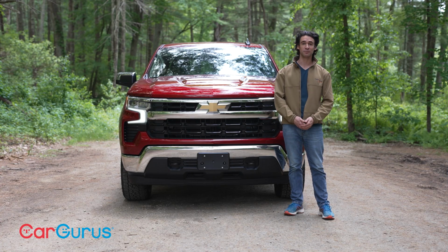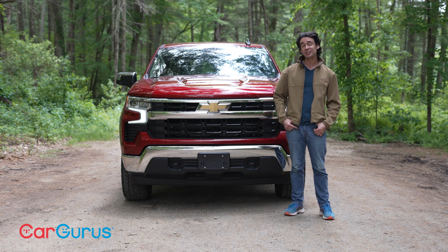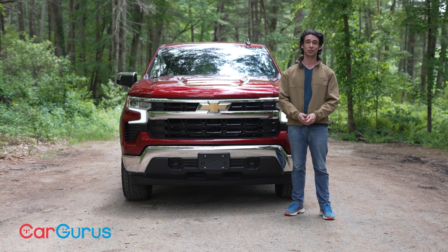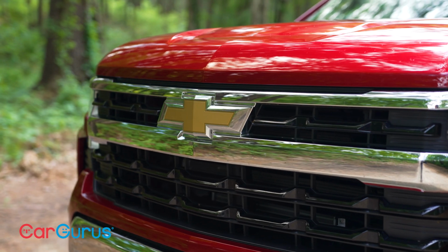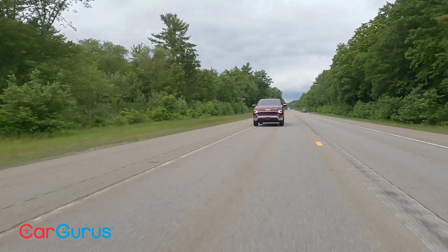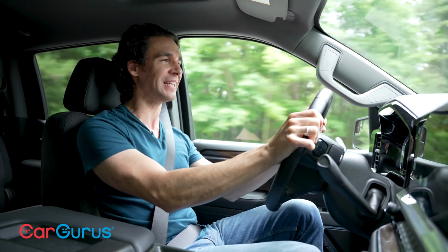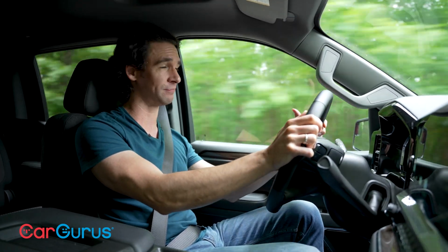There are 4 engines to choose from: the 2 familiar V8s, the 5.3 and the 6.2. You can also get a 3-liter turbo diesel 6, that one's pretty good. But this is the 2.7-liter turbo 4. Now I know that this engine has been out since 2019, but I hadn't driven one until this week while I've had the vehicle, and wow, 430 pound-feet of torque and 310 horsepower. Now the old Vortec V6, that 4.3 liter, couldn't even hold a candle to this one. Pretty impressive. But if you're trying to tow, the 4-cylinder can only do 9,000 pounds. Only. That's 100 pounds less than the 6.2 liter V8, and it's the same as the diesel. So you're not lacking in power.